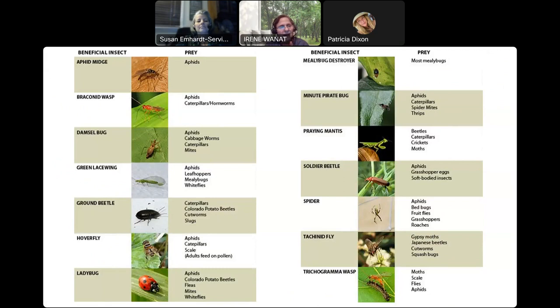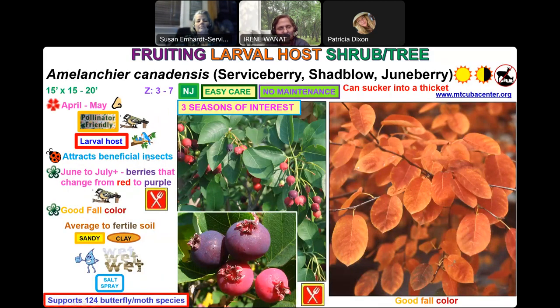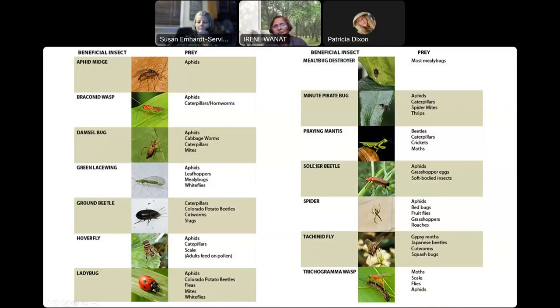In the slide, I have that it attracts beneficial insects, and I want to show you these are just a few of these wonderful beneficial insects that, yes, they do look ugly, and you think that they're bad, but they're not. And you will see that they eat all these terrible things that we don't want on our plants. So please, don't be afraid of these beneficial insects. They are good insects, good bugs.